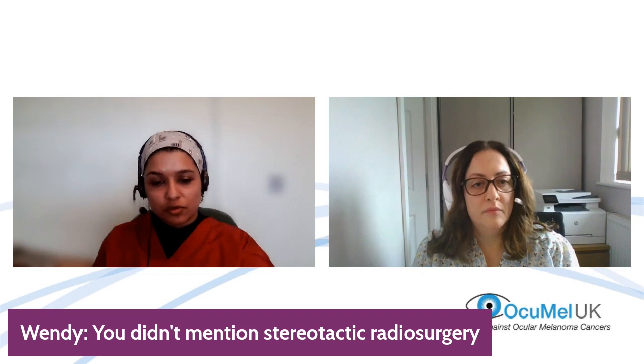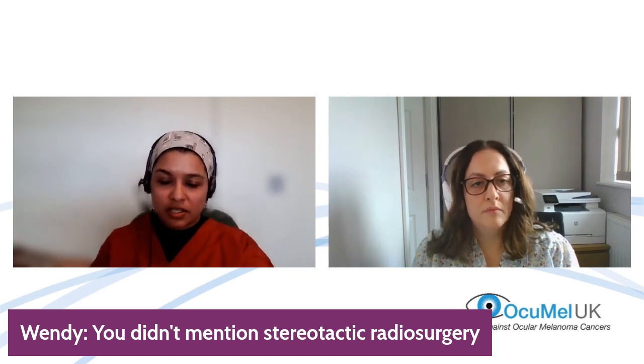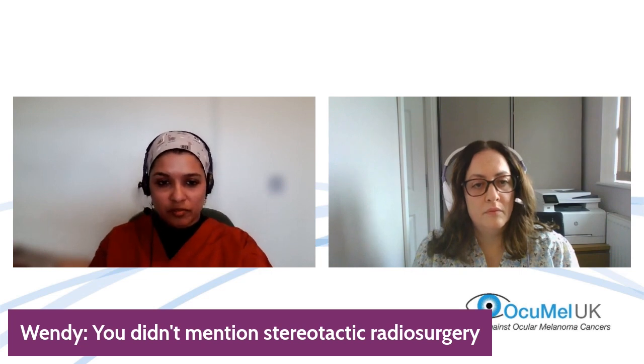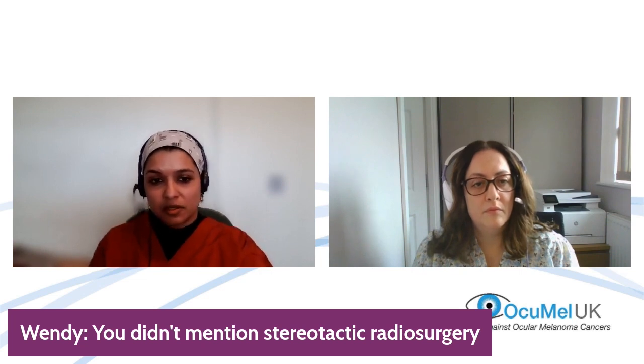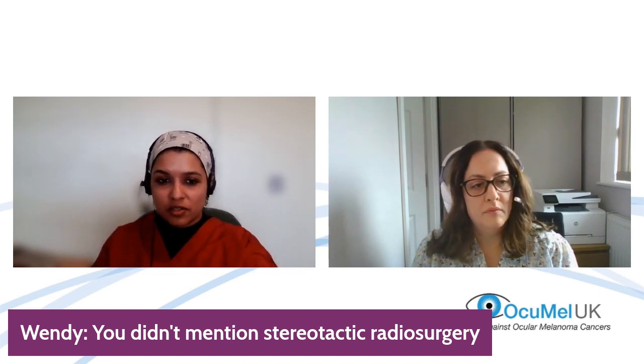It's very good for big tumours where essentially the alternative might only be enucleation. The reason why it's not very good for smaller tumours is because, unlike protons, which is very localized, stereotactic is not very localized. It treats the whole eye. And so essentially the vision afterwards is not very good. And quite a high proportion of patients end up losing their eye because of the side effects of such a high dose of radiotherapy.